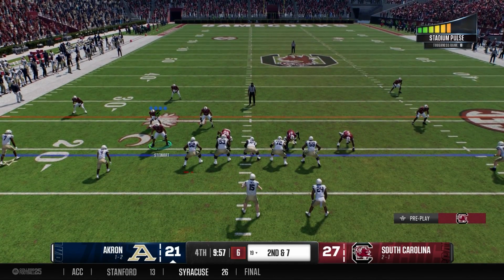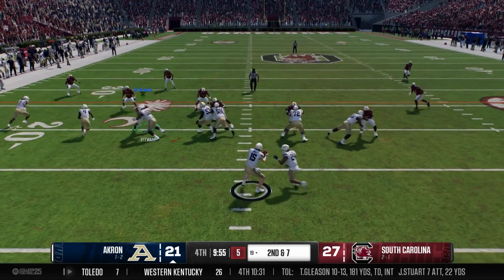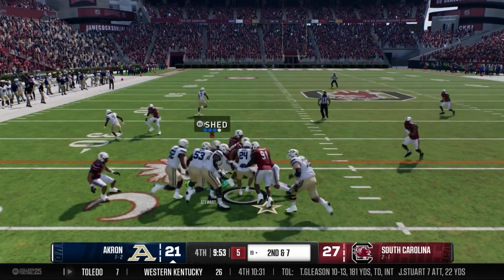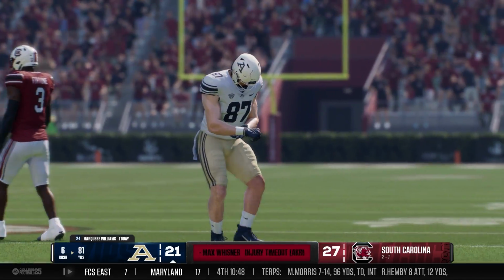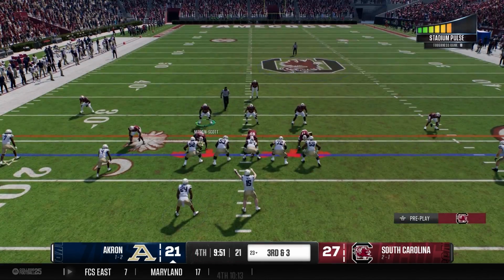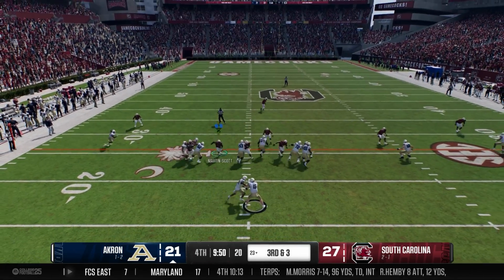As there's a 3-yard carry. Now Williams checks back in. He's had a great day, and he's got nowhere to go. South Carolina's run defense these past couple drives looking a lot better. As the tight end Max Wisher has to come off the field. He's holding his wrist. He should be okay, though.